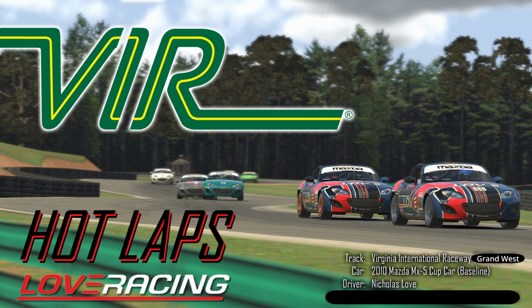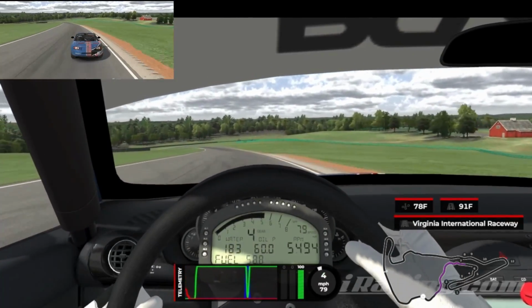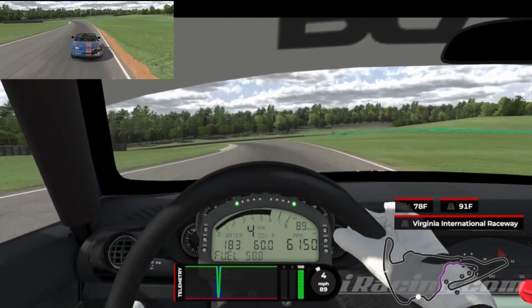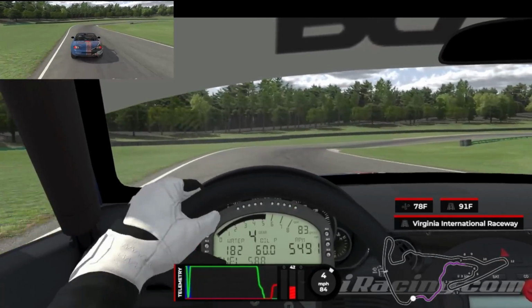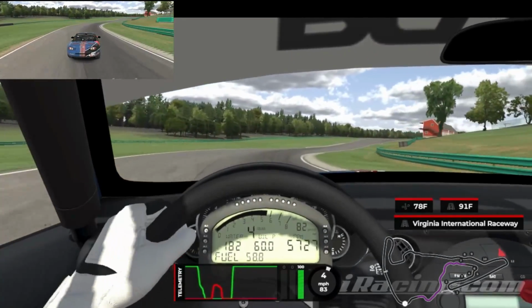This week we're at Virginia International Raceway, the Grand West circuit, with the NC Miata Cup car. So we're going to start here by looking at a full speed lap. Alright, here we're heading out of Hog Pin. It's going to be really important here to get a really good exit as this leads to the French Straight.